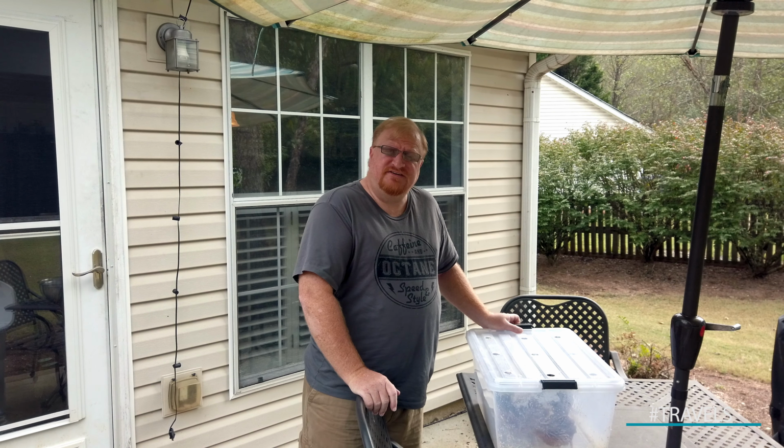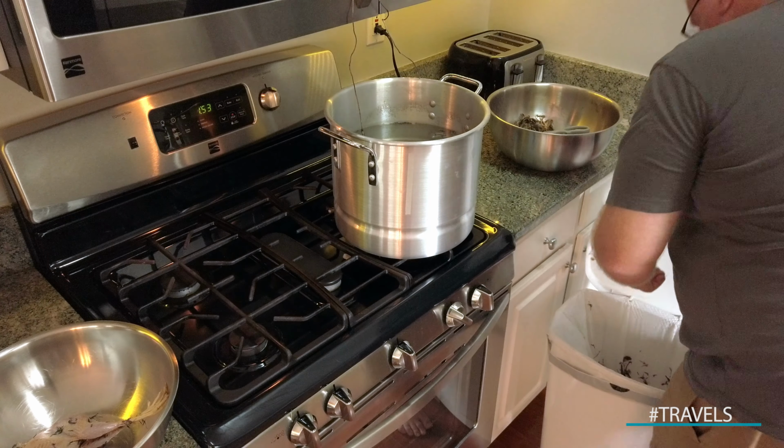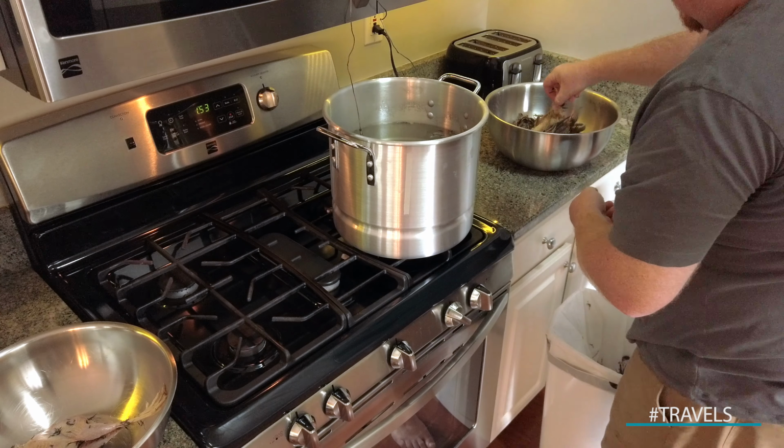There we go. That is one bird just about done. We'll give him one more rinse and he'll be in good shape. Now let's start on another one.